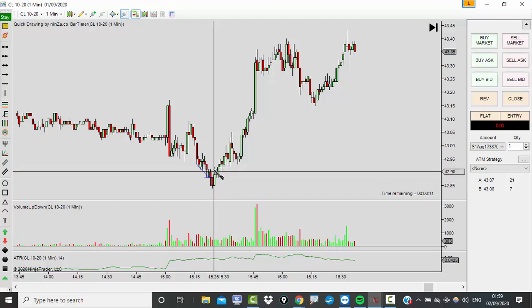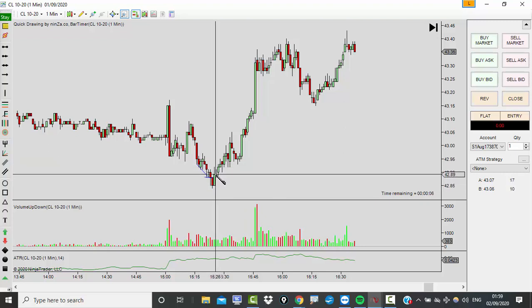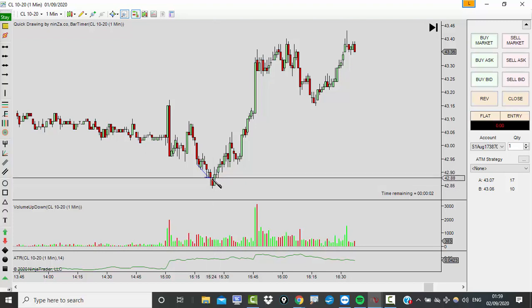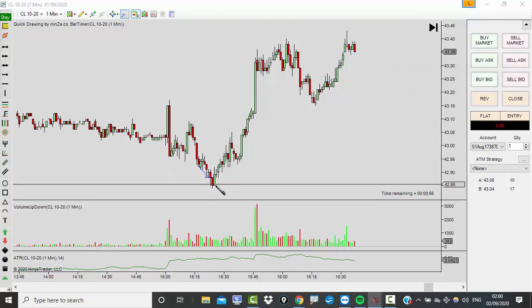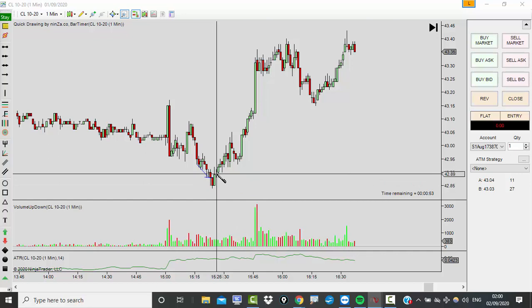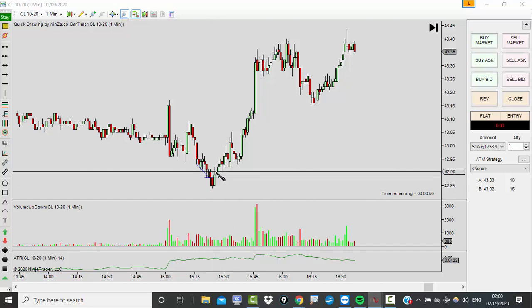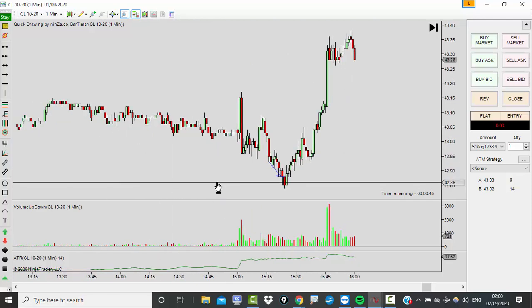This one's not so easy to identify, this whole scenario, but once you train your eye, you'll see it. There's a wick here, but it's a big green-bodied candle, so it came down through that support and went straight back up into and through that support, and then held via wicks. That one is not enough because it's still bearish. At this point, you can start to see the pattern.